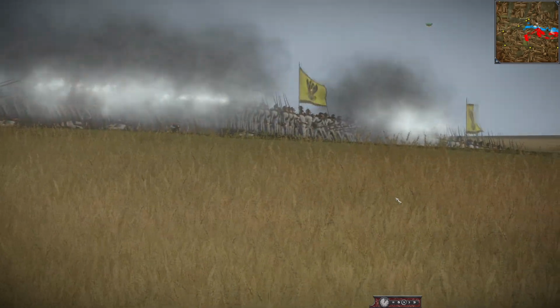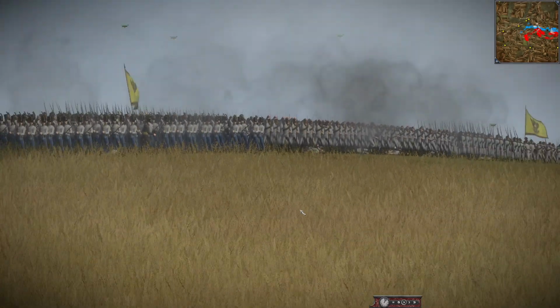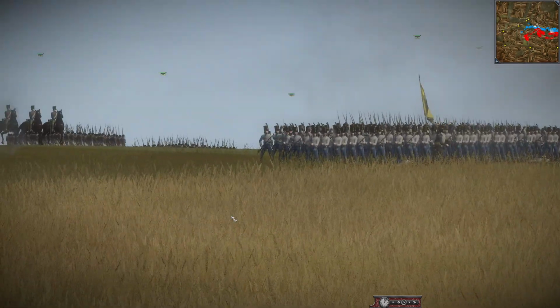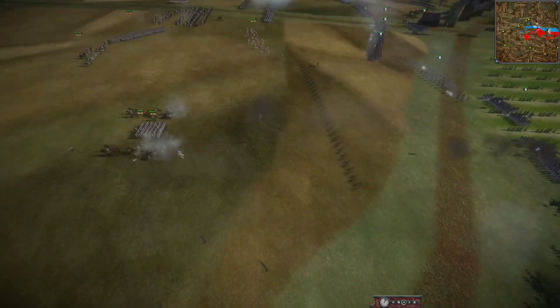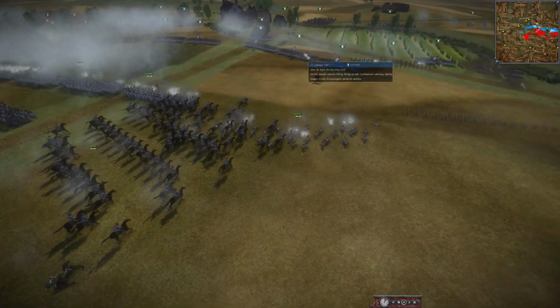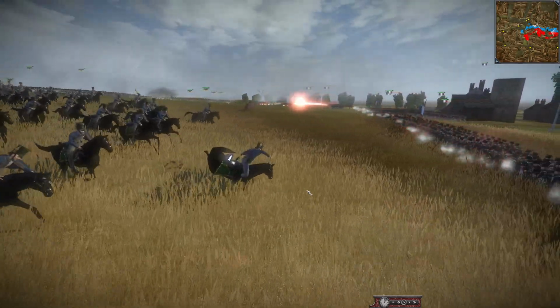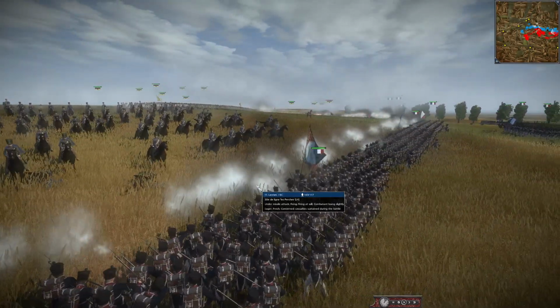Not even all firing yet. The volleys seem way better for the French. But there is artillery firing. This is going to be painful. Oh, do we have Cav pushing forward? Now, do they have squares? They do not. Oh, no. Can they get a volley off? Oh, they did. Oh, what?